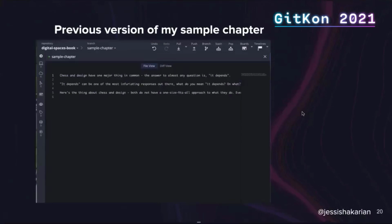And then here's one of those previous versions where I pulled from my branches of the different commits. And you can see this is an older version where I had just started and saved it. So you can see I just pulled that, and here's what it is.